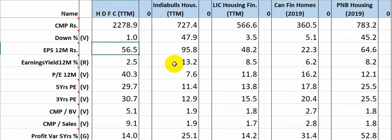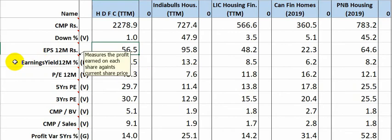IndiaBulls' earning yield was highest in the group at 13%. For a price of 727, the company was earning 95 rupees, which works out to a yield of 13.2%. LIC and Punjab National Bank both have earned a yield of more than 8% each. Canfin's earning yield was 6.2% on a price of 366. The earnings or profit for the share was 22 rupees. Here we want the earnings yield to be as high as possible.